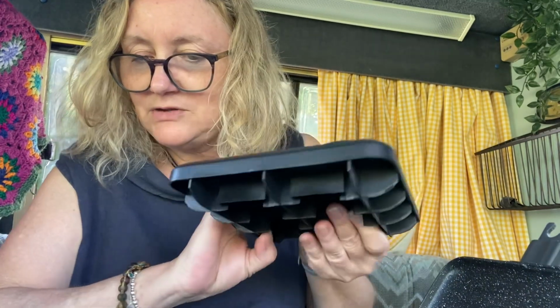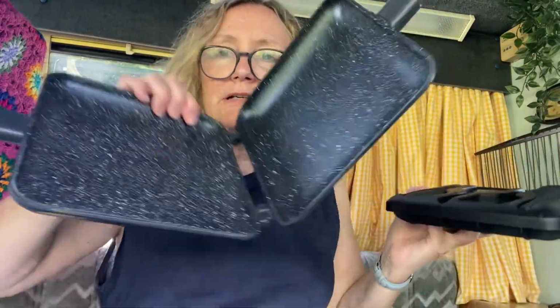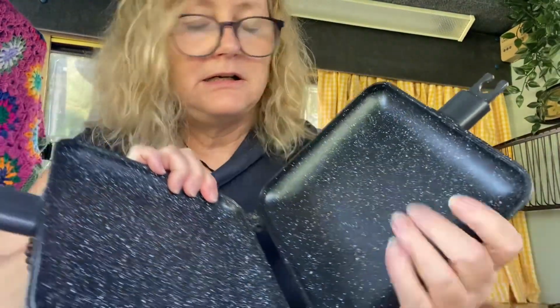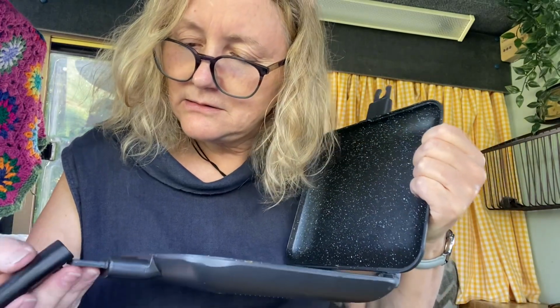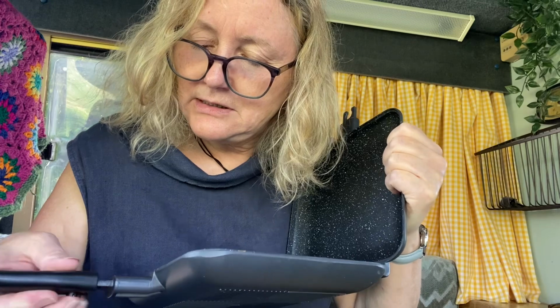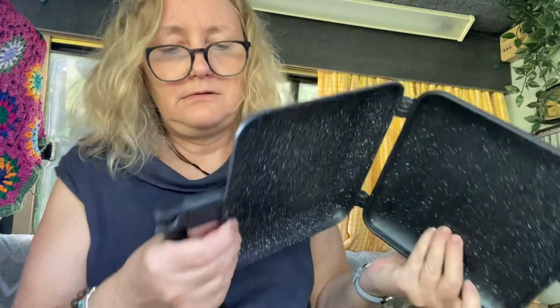Okay, let's put some of this away because I don't need all of this. I'm just going to keep out this one and this one, and that's what it looks like inside. So I guess these sort of slot on here somehow. This is where you read the instructions, really, isn't it? Oh dear. That's fine. It's fine. I think it does that, right?